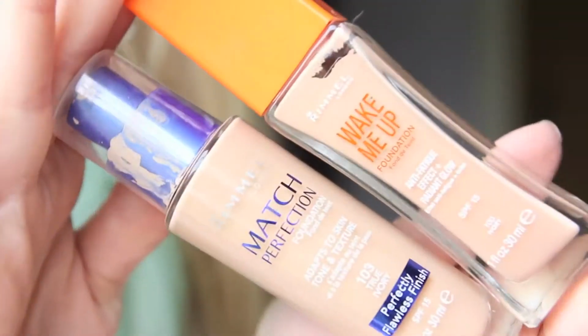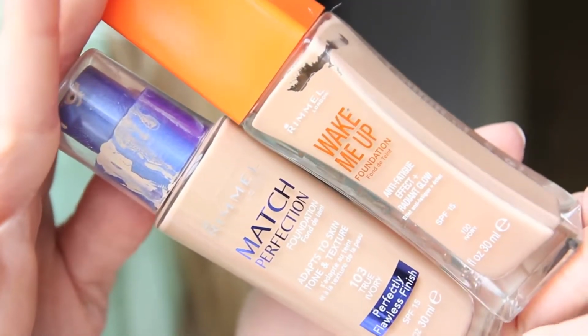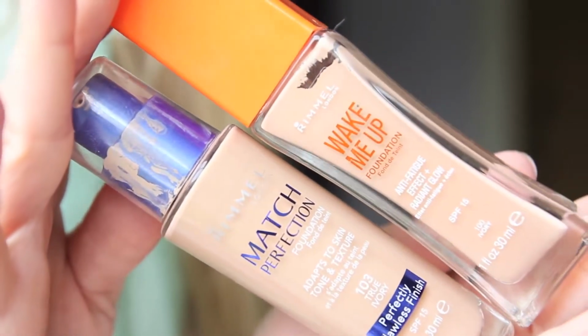So the first thing that I love from Rimmel are two of their foundations, and I've spoken about these quite a bit before. They are the Match Perfection and the Wake Me Up foundation. In terms of what's the difference between these two, I've been asked quite a few times. The Wake Me Up is a little bit lighter.